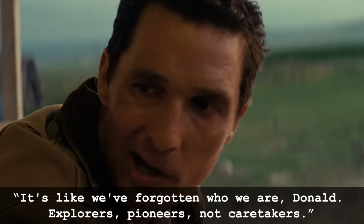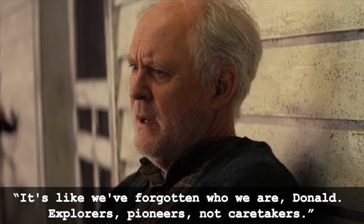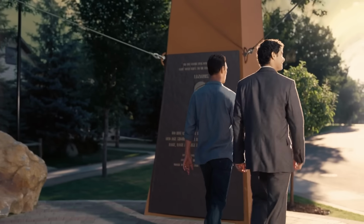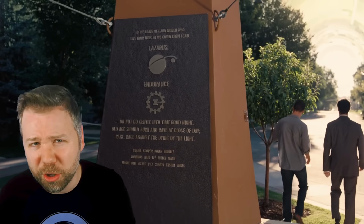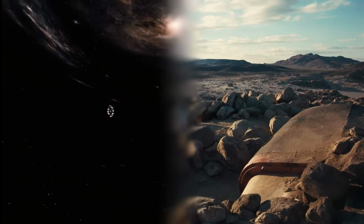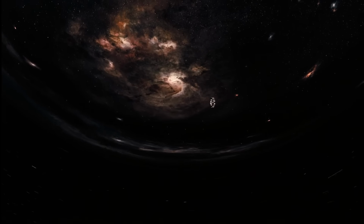Remember, as Cooper said in the opening minutes, "It's like we've forgotten who we are, Tom. Explorers, pioneers, not caretakers." And by staying on floating monuments to nostalgia, humanity has shifted back into survival mode, another caretaker generation. So to keep moving forward, they need to keep looking for new homes. Humanity isn't bound by one solar system. We are destined to be, by definition, interstellar.